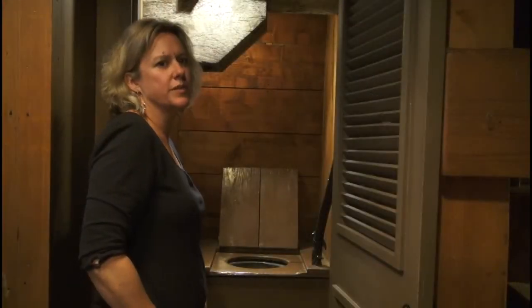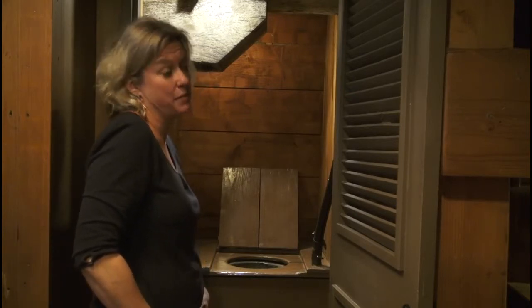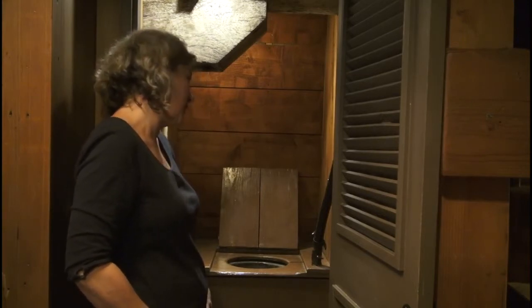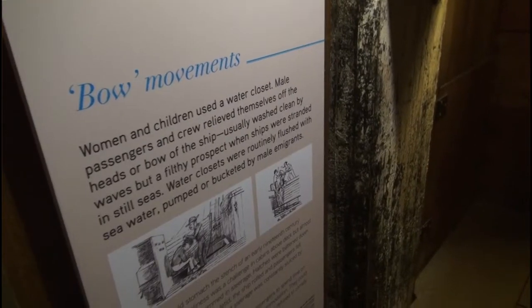We've got some beautiful objects on display in this exhibition, but some of the most interesting material really relates to conditions on board. We might not necessarily have an object to illustrate that. What we have here, however, is a water closet, or a replica water closet. And very few people can imagine the smell of a ship in the 1830s.